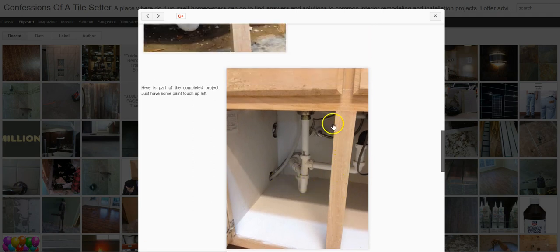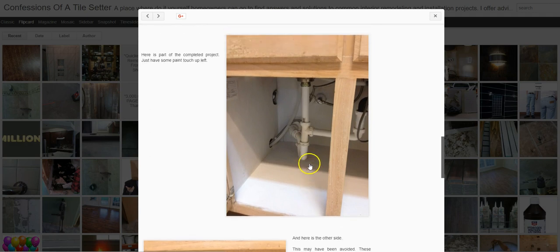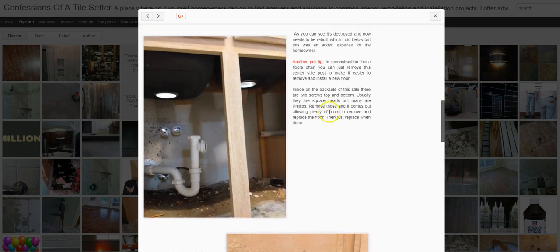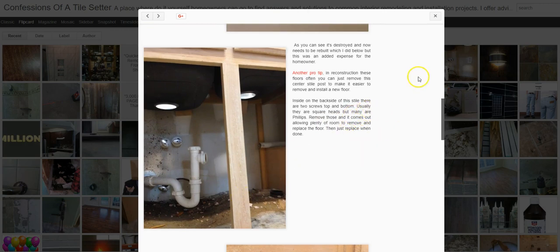And of course, it's much better when all this plumbing is out of the way too, which is what I did when I rebuilt this. And I've done a bunch of these, by the way. So it's not that hard. The average homeowner can do this sort of thing. Not a problem.